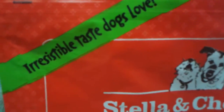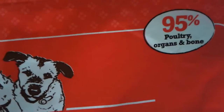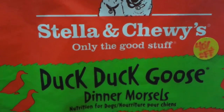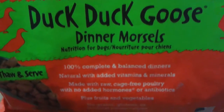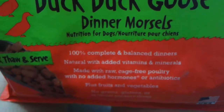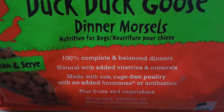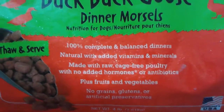Here we go. It has an irresistible taste that dogs love. This is true for Moxie. It is 95% poultry and organs. It's called Stella and Chewy's, and it's called Duck Goose Dinner Morsels. So it is balanced. It has vitamins and minerals. It's cage-free, raw, no antibiotics, no hormones. It has fruits and vegetables, no grains or glutens or artificial preservatives.